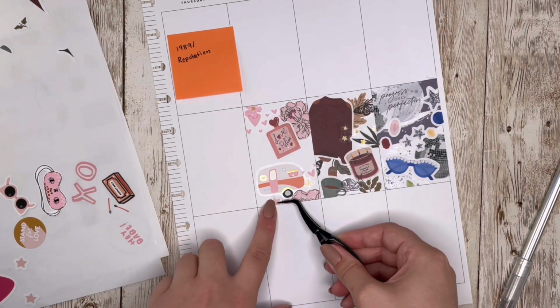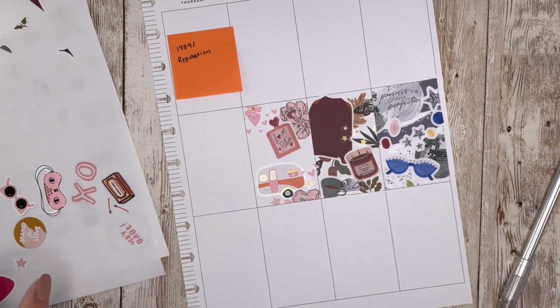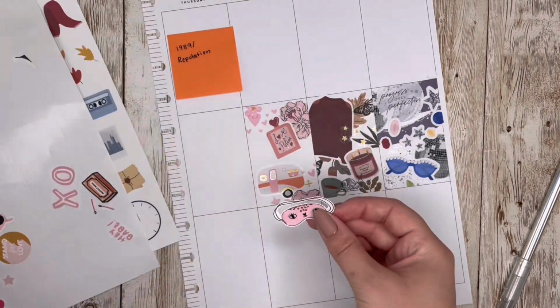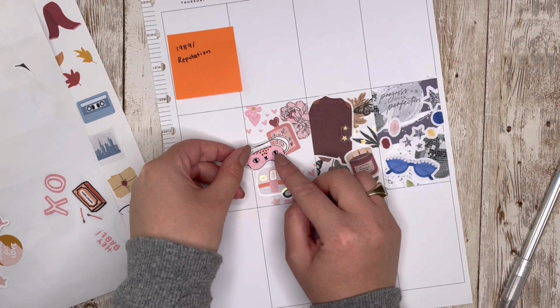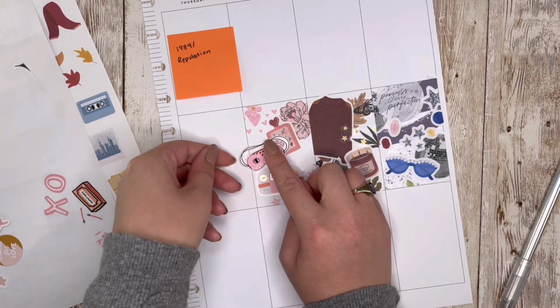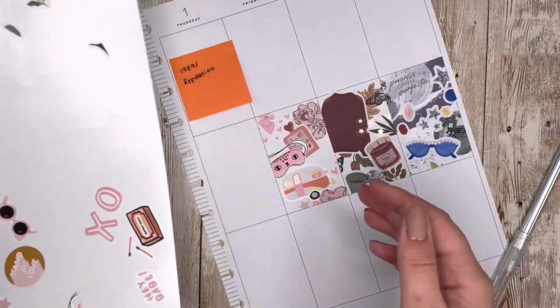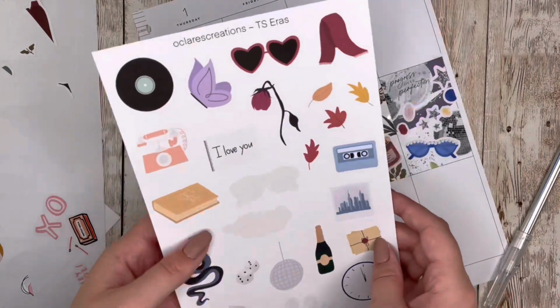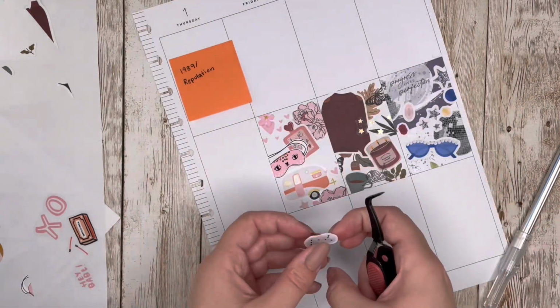Gonna line that up with the bottom. This is so cute. I felt like this eye mask off of a Whimsy Luxe sticker sheet was also very much You Need to Calm Down. So I'm gonna layer that right in here and cut the edge with the X-Acto. I did get a little overeager pulling the stickers. I thought I was gonna be using more than I actually am, but that's okay. I just have options now.